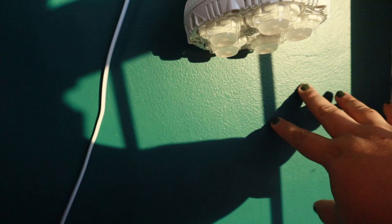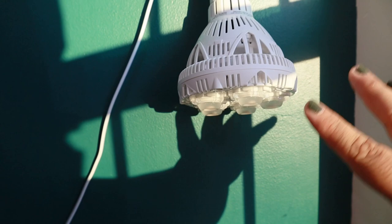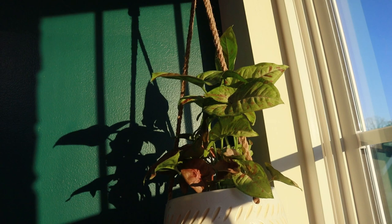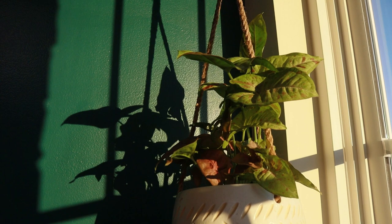I'm trying to get a lampshade or something that I could put this light on so it's not hanging on the wall like this. But up here, I have my Syngonium confetti. This plant I got from Chicago, and initially I wasn't too excited about it, but since the pink splash Syngonium that I got turned out not to be a pink splash Syngonium, I wanted something that has essentially pink splash on it.